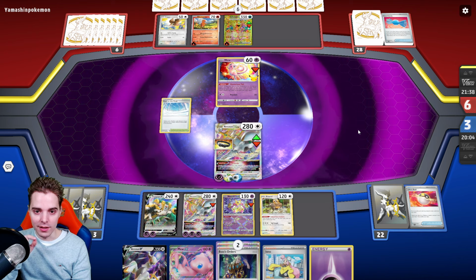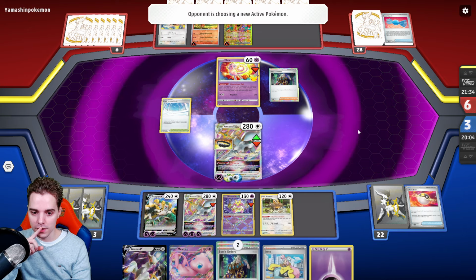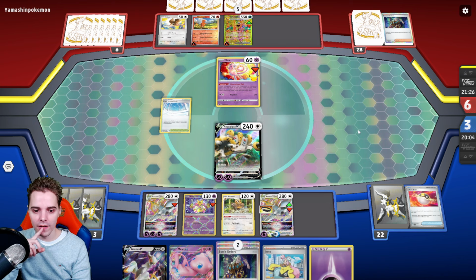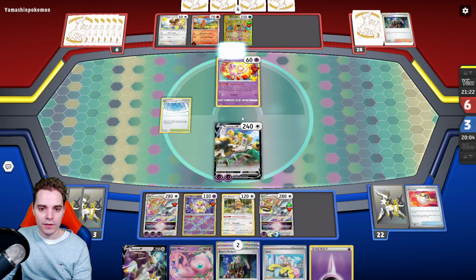I'm also not going to be taking this Mew, because otherwise Charizard is going to be able to one-shot us. I'm actually just going to... Oh, they Boss us up again. It's going to be Alakazam. No, it's going to be Gigas. Gigas, that's kind of annoying. How much damage are we dealing out with Vitality Band there?